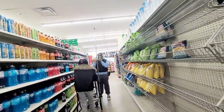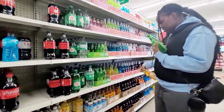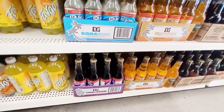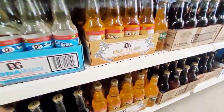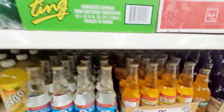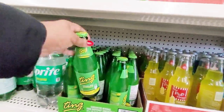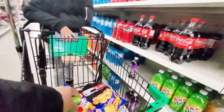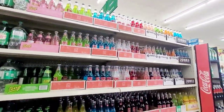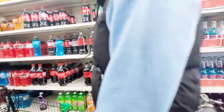Auntie, Dollar Tree sells this? Yes. Look at this. Jamaican produce in Dollar Tree. Ting. We already saw them. You're a bit too late. I have to get a Ting for myself. Wait, also, you remember Cornitos? The corn? Yeah, Cornitos.